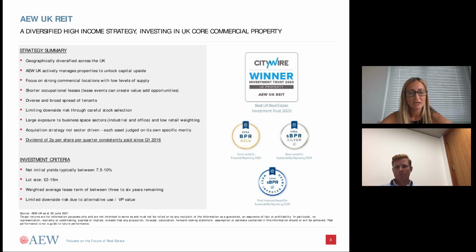One of the more unusual features of this REIT is that we pay a high dividend. The highest in the peer group, we pay 8p per share per annum. We split that into quarterly dividends of 2p per share, and we've paid that consistently now since Q1 2016. For the vast majority of that time, that dividend has been covered as well. So the directors have continued to express their confidence in paying that dividend going forwards.